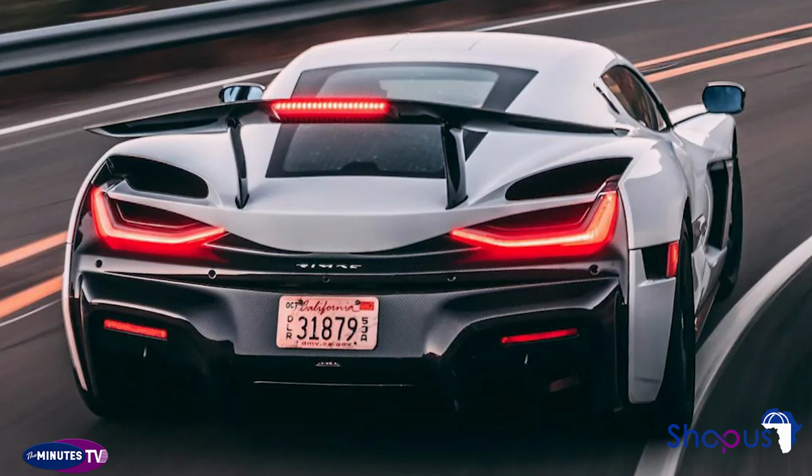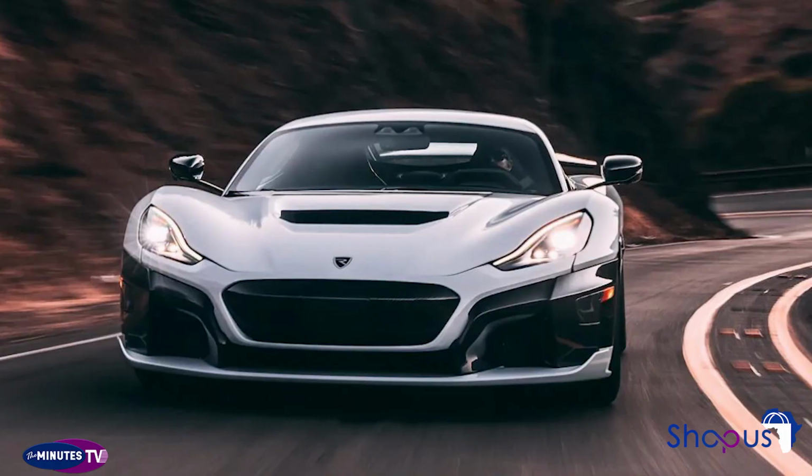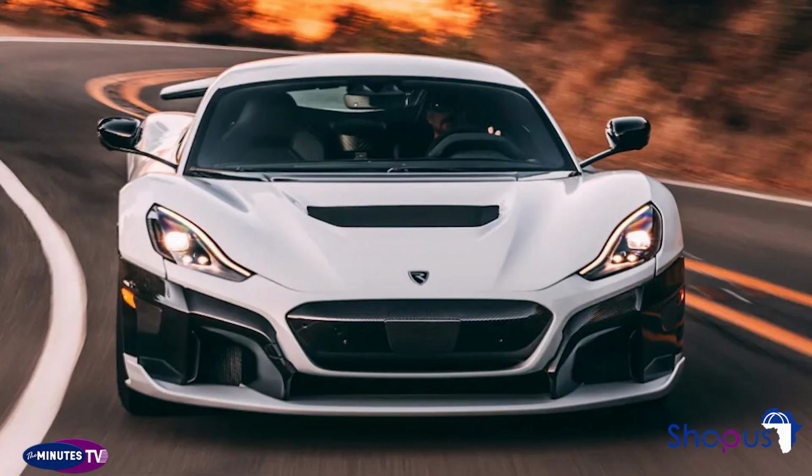You climb into the Nevera, named after a notoriously vicious storm that ravages the Croatian west coast once or twice each decade, and think, class act. The seat is perfectly shaped. The visibility all round is amazing for a car like this. I don't feel especially intimidated in here.